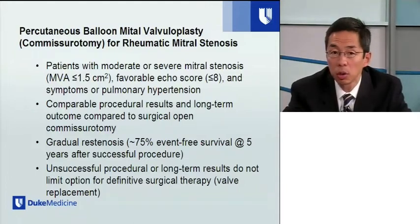There have been randomized studies showing that there are comparable procedural results and long-term outcome compared to the surgical procedure of open commissurotomy. However, there is a gradual restenosis of the mitral valve after successful balloon mitral valvuloplasty at about 25% at 5 years, even after a successful procedure. So it is not curative per se, but certainly beneficial for the intermediate to long term for the patient.